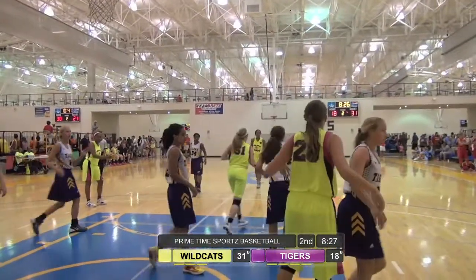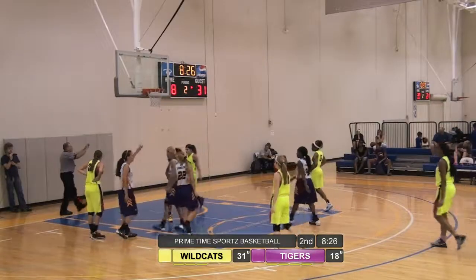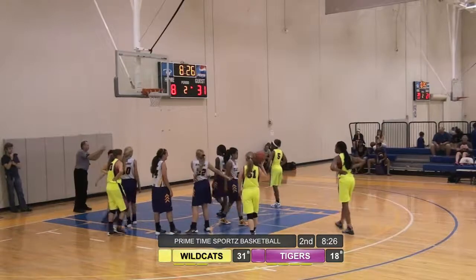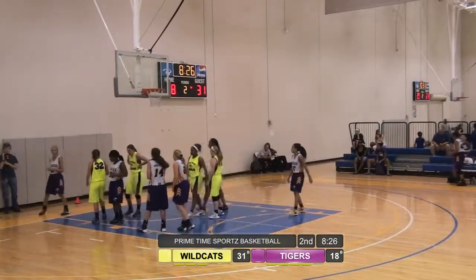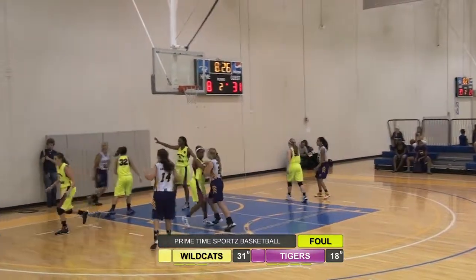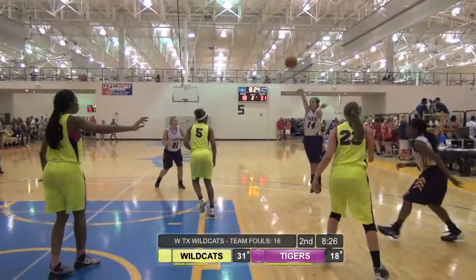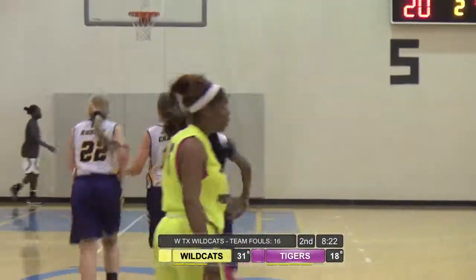Tigers get the rebound. They've got another chance, and there's going to be a foul on the floor. Foul's going to go against the Wildcats. Give the Lady Tigers another chance at it. They have it on the outside. Chaffin for two, and she nets it.